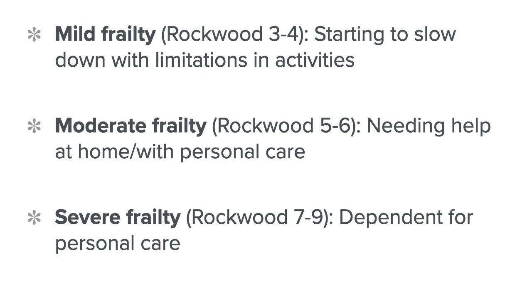This divides everyone into either mild, moderate or severe frailty, and it's entirely based around their functional status and how they're living at home. I think of people with mild frailty as people who are quite independent in managing their own home, but they may be starting to slow down. They may be starting to limit their activities on account of their health and their advancing age.